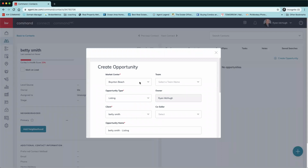So your market center, I know we have people from Boynton and Boca on here. Whatever market center you're in, it'll default to that. The team piece is really key. If you're on a team or you have a team, you need to select your team name from the little drop down if this is a team file. So if you are a buyer's agent on a team and you want to get your reduced cap, every single deal has to run through the team. It's not a question. It's not an option. It's a statement. Every deal runs through the team.